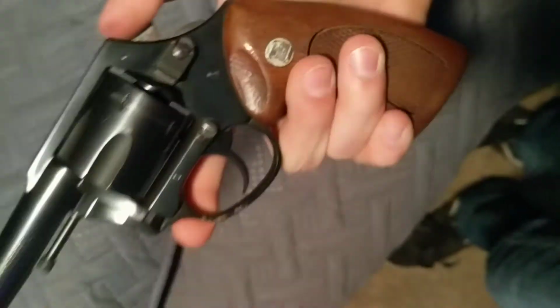So, yeah. So yeah, this is a fun gun to shoot. Just figured I'd show you that.